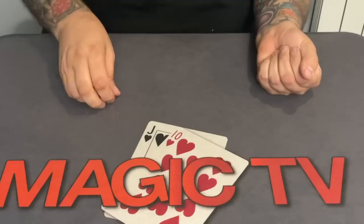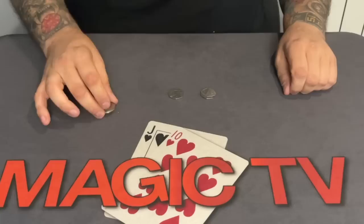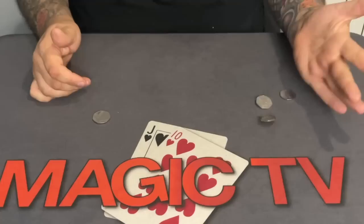Now we have two coins here. We have two coins over here. So two coins have gone, two coins remain. These are the two coins left to go. These are the two coins that have already gone. Watch. Two and two. I can't be fairer than that. And yet, just like that, that's one over there, three over there. The third one goes across.